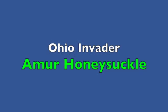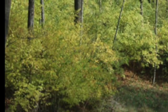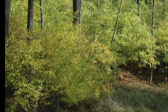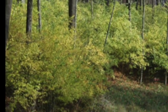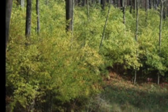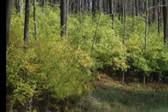Another one of Ohio's invaders is the Amur honeysuckle. This non-native invasive species is extremely aggressive and invasive. It may just be the most dominant of all plant species in the central Ohio region. The Amur honeysuckle forms dense stands that crowd and shade out all competing species, greatly reducing native biodiversity.